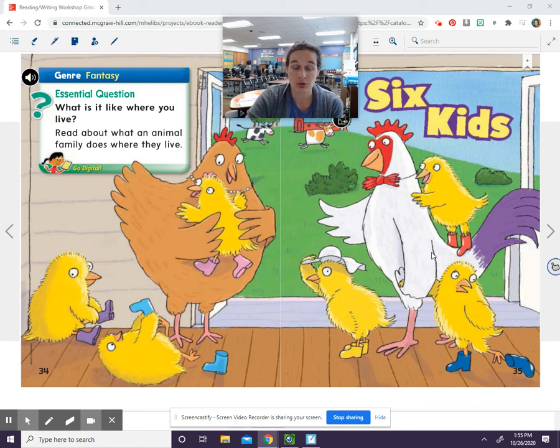We are going to reread the story Six Kids. I want to remind you that Six Kids is a fantasy story. A fantasy story will have made up characters and setting. It will have events that could not happen in real life. Usually it will have illustrations, and it has a clear beginning, middle, and end.